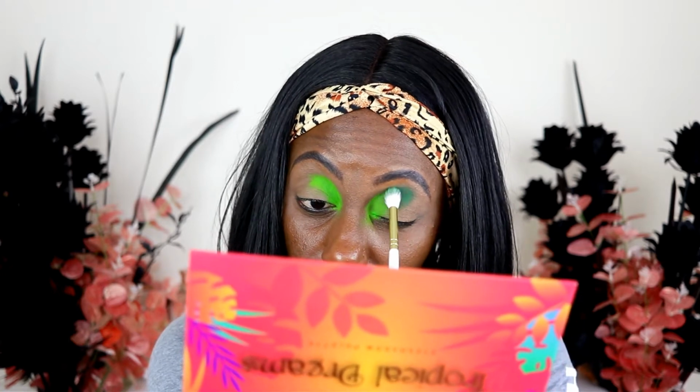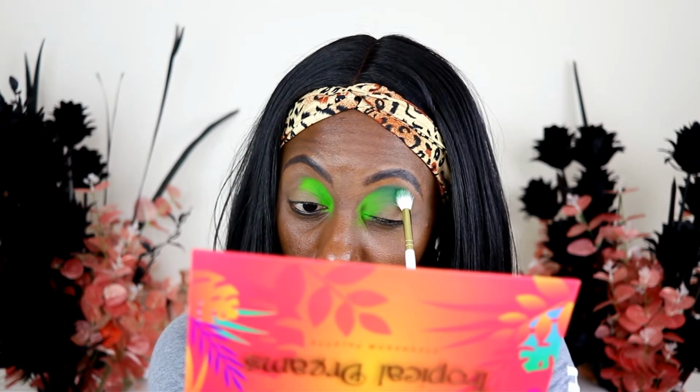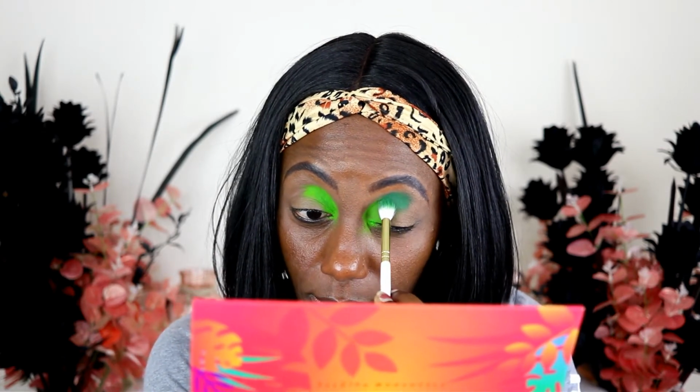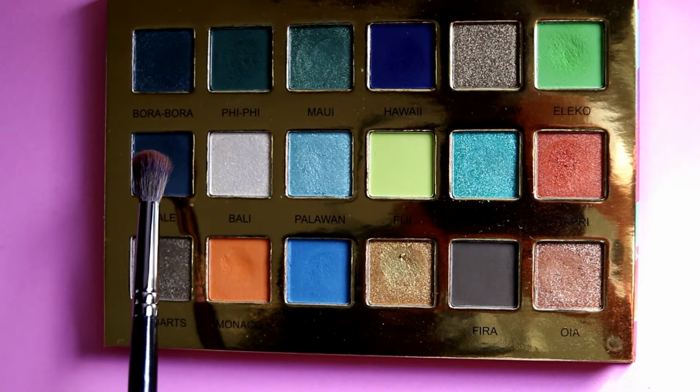I'm just going to slightly overlap the colors, but wow, this one is definitely a lot easier to work with than the lighter green shade that I started off with. It stays in place more than the other one. It's looking a bit mad, I know, but hopefully it's going to turn out okay. I never know how these looks are going to turn out. I never really plan them.